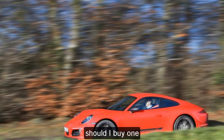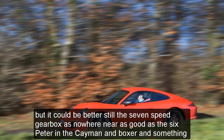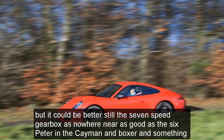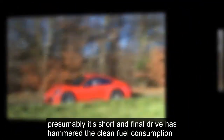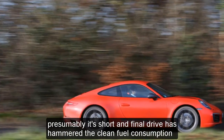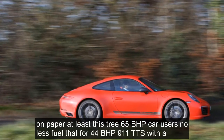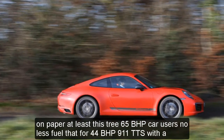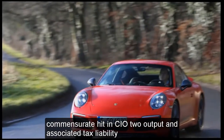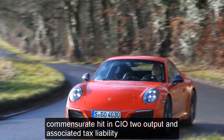Should I buy one? But it could be better still. The 7-speed gearbox is nowhere near as good as the 6-speeder in the Cayman and Boxster, and something, presumably its shortened final drive, has hammered the claimed fuel consumption. On paper at least, this 365 bhp car uses no less fuel than a 444 bhp 911 GTS, with a commensurate hit in CO2 output and associated tax liability.